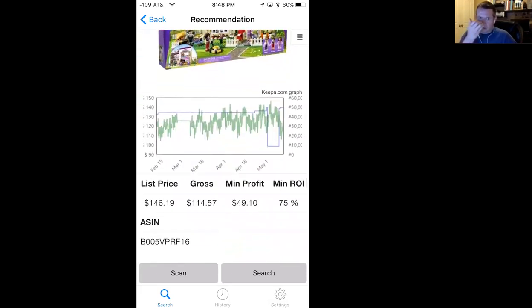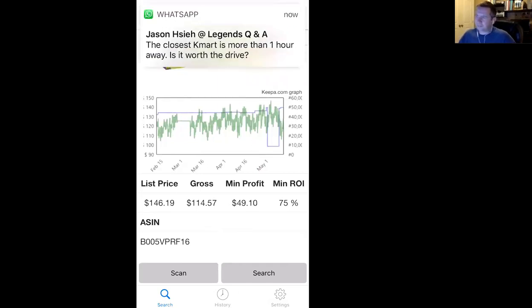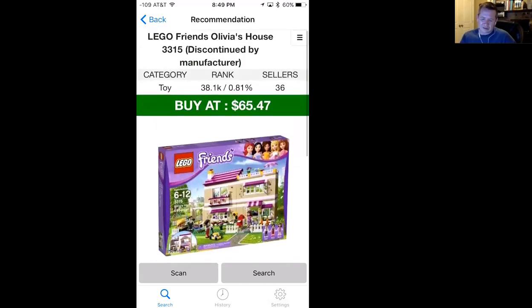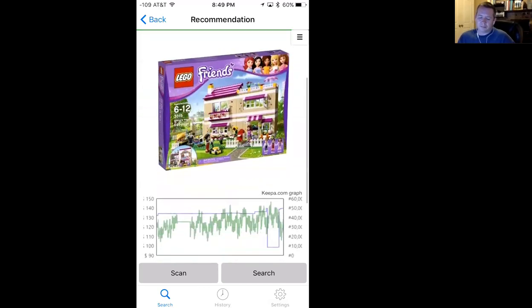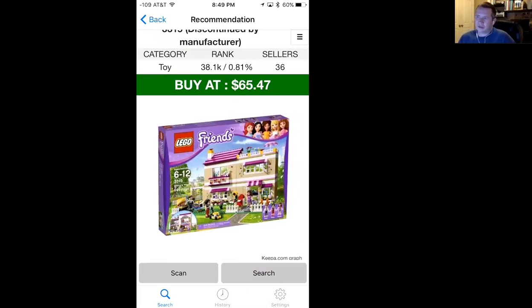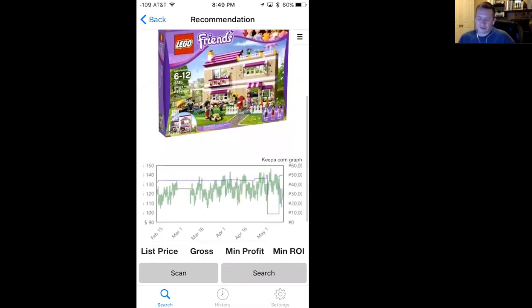So it's over the 30,000 rank that we had two tiers. There was one that went up to 30,000, and then one that went up to 50,000. So this one goes into that second tier, and we said on that second tier we wanted a 75% ROI. So it's calculating that your minimum profit at a 75% ROI will be $49.10 if you buy that item at $65.47. Now, if you buy it for cheaper than that, then your ROI and your profit's going to be more. But that's the maximum you can pay for that item, that $65.47. It's the maximum you can pay for that item and still get the ROI that you're wanting.